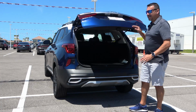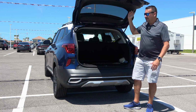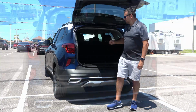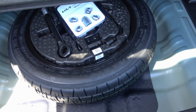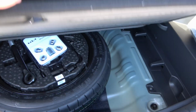Now, this is not a power lift gate, so you have to manually open it up, but it is pretty light. As you can see, it's easy to open, and I'm 6 feet tall. I fit right underneath here, so there's plenty of room in here. Let's take a look at the roominess, and let's see what other goodies we have in here. This is the cargo mat. Right underneath here you see a spare tire. This is the temporary use spare tire, but there is one, so that is pretty good.